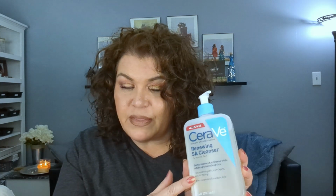It is the Rhodile Vitamin C Cleanser. This I use at night. I got this on Amazon, and I was going to get the CeraVe Foaming Cream Cleanser for dry skin. I was going to get that. But I started reading about this, and it gently cleanses and exfoliates while softening and smoothing skin. And it's for normal skin, which I tend to have dry skin, but not this time of year.